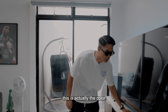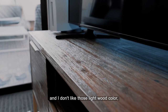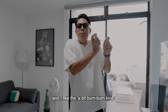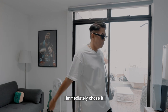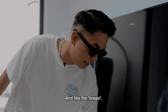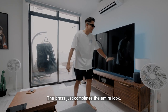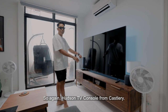What I really love about this is actually the color. I'm very specific with the wood color that I want. And I don't like those light wood color, and I also don't like too dark. And I like the burnt kind, you know? So this, when I saw this at Castlery, I immediately chose it lah. And like the brass just completes the entire look lah. Yeah, so again, Hudson TV console from Castlery.